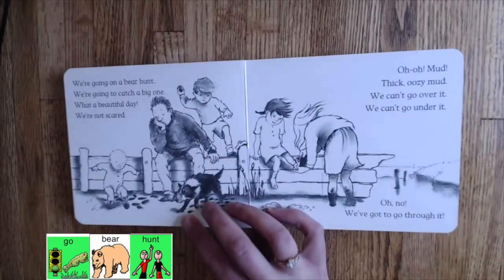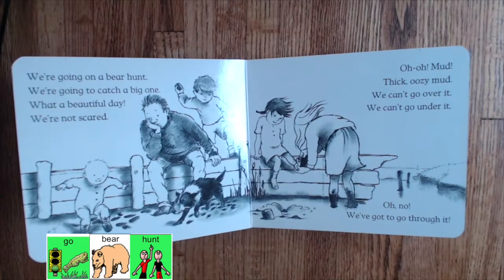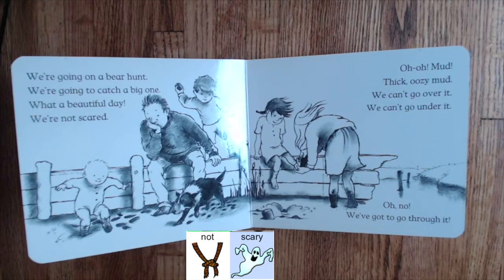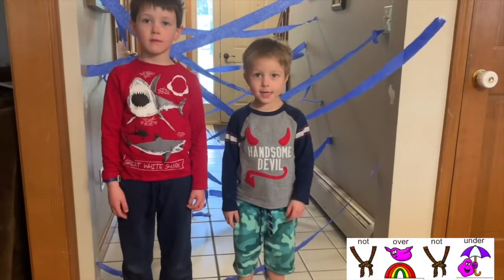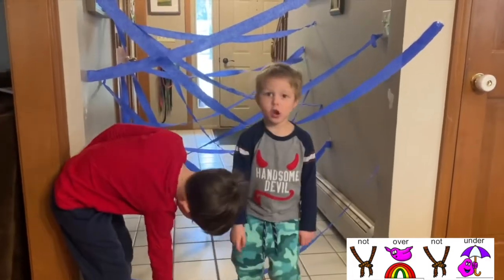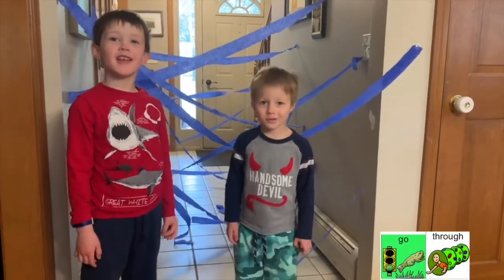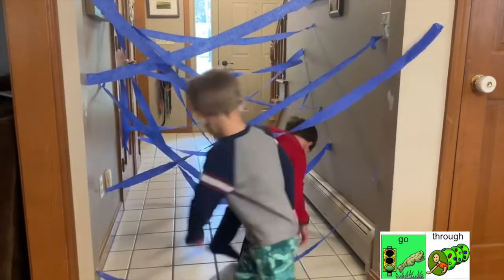We're going on a bear hunt. We're going to catch a big one. What a beautiful day. We're not scared. Uh-oh. Mud. Thick, oozy mud. We can't go over it. We can't go under it. Oh no! We gotta go through it.